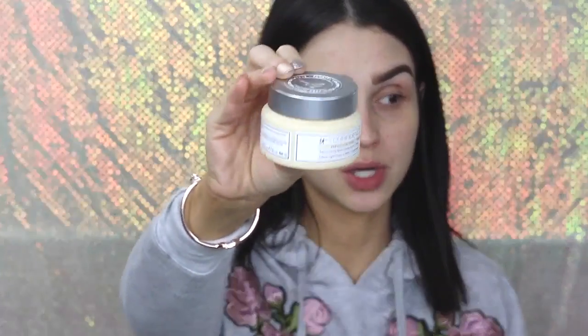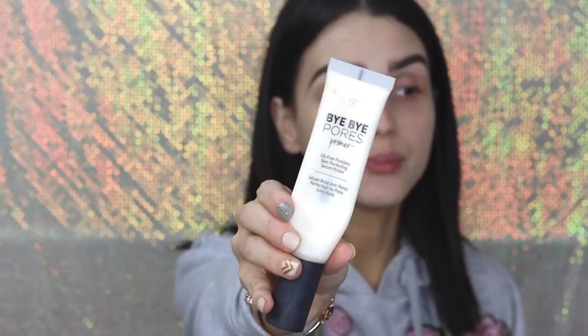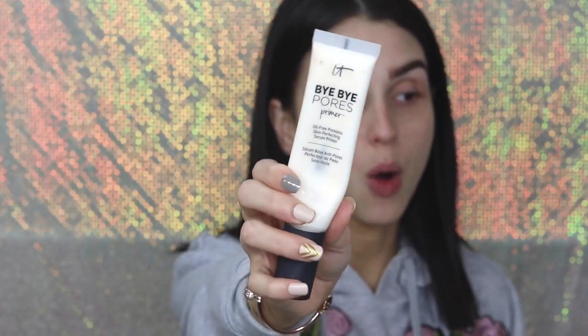So, all right, after I do my brows, I like to prep my skin, and I always use the It Cosmetics moisturizer. I absolutely love this moisturizer. It's like holy grail moisturizer. And then I'm going to go ahead and prep my skin using the It Cosmetics Bye Bye Pores primer. I feel like this is one of the best primers I have used in my life, actually. I'm not gonna lie about it.